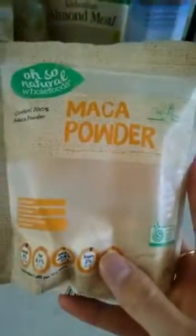I've also recently got these from Aldi. They've just brought them out. They had them out last year and they sold out so quick, so I was so excited when they had them out again. I've got some maca powder.